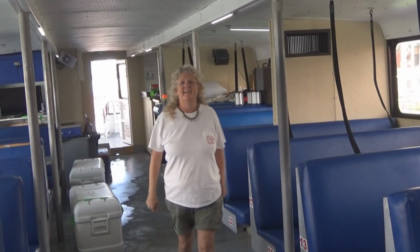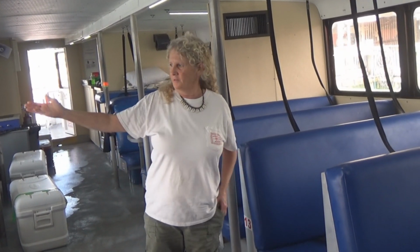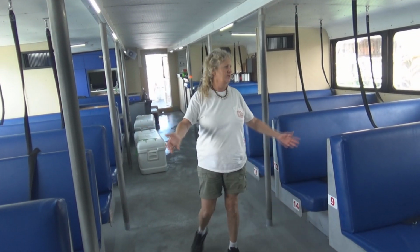Here's Tammy. How's everybody? She holds the whole boat together for us. And welcome to the Florida Fisherman 2. This is what the boat looks like when people go on a half day. You see there are places to sit on both sides.